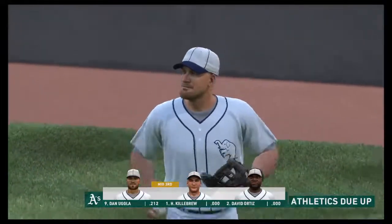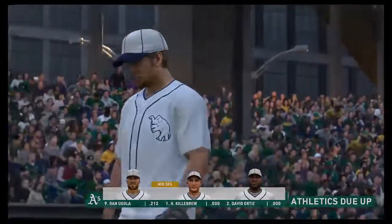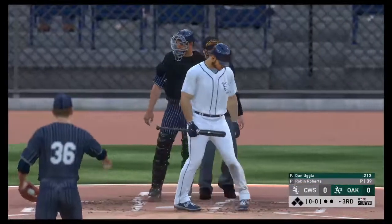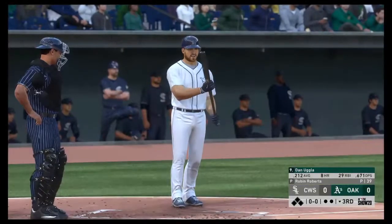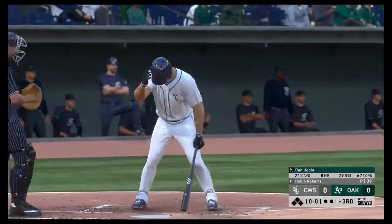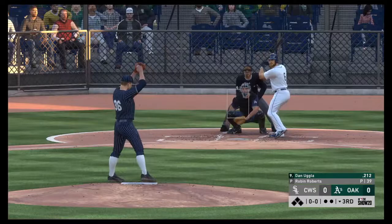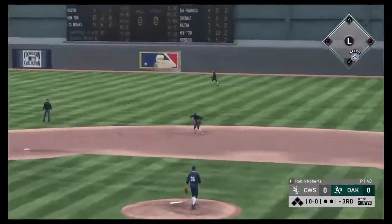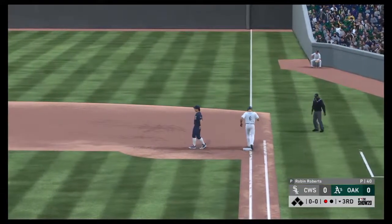Home half of the third coming up. No score. Ready to go for the last half of the inning. Now in the box, Dan Ugla. He's ready. Here's the first offering. And a fastball swung on and hit to second. And he will whip this one over to first in time for the out.